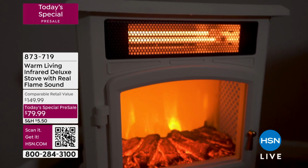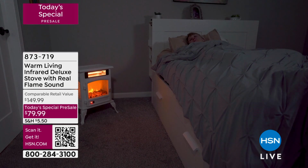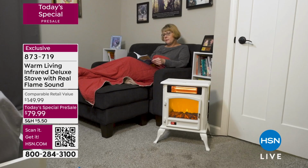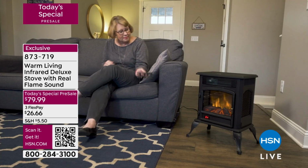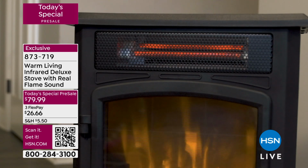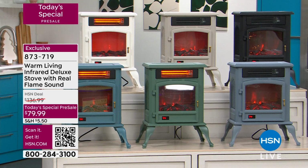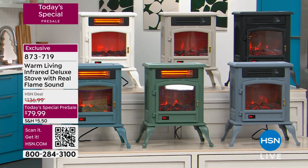Have you ever wanted that fireplace in your living room, that fireplace maybe in your home office, that fireplace in your bedroom that gives you that beautiful look, that great heating? It is that timeless, almost antique, classic stove look that you're getting. And then look at the digital thermostat. You can control it to exactly the temperature that you want. You've got that added crackle sound as well.